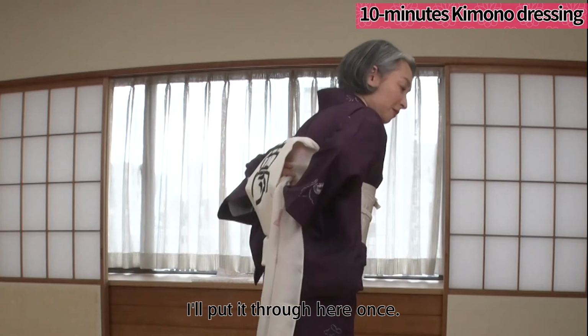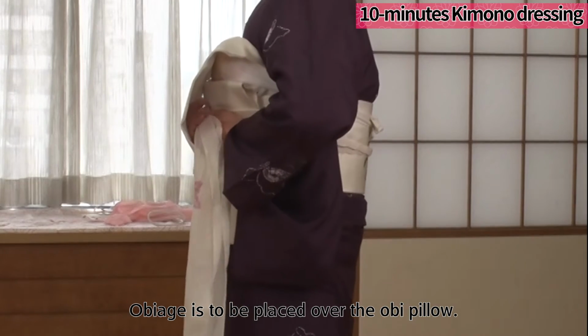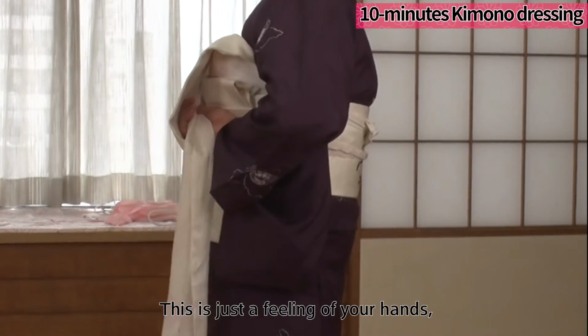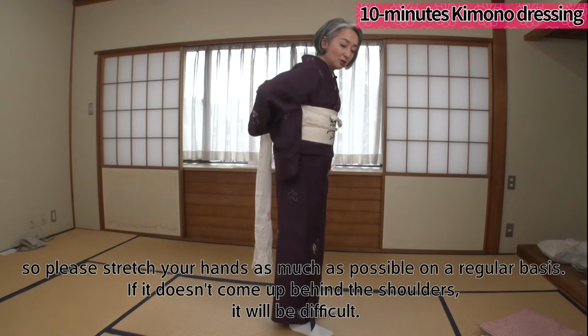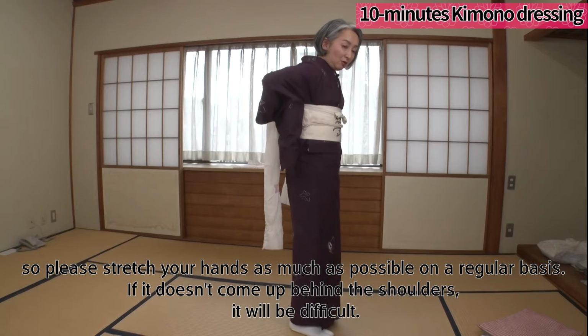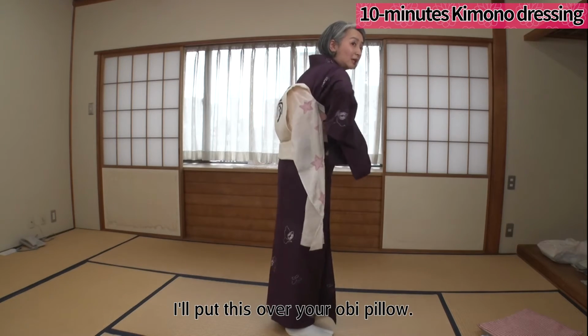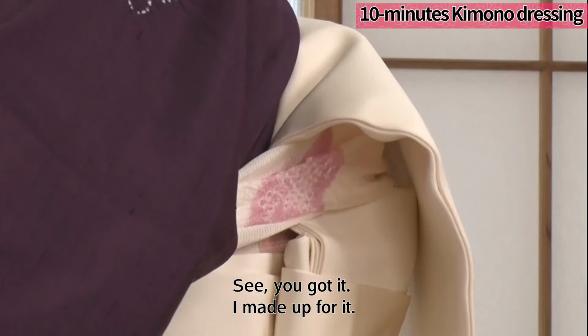I'll put it through here once. The obiage is to be placed over the obi pillow. This is just a feeling of your hands. So please stretch your hands as much as possible on a regular basis. If it doesn't come up behind the shoulders, it will be difficult. I'll put this over your obi pillow. See, you got it. I made up for it.